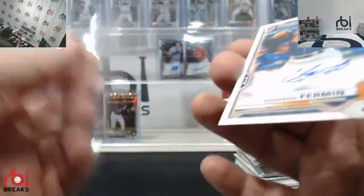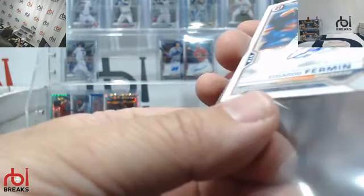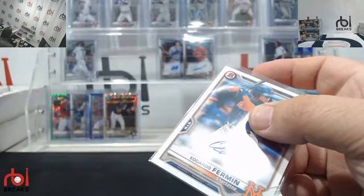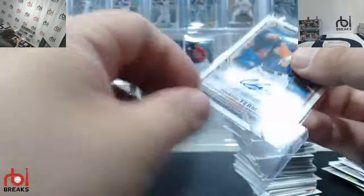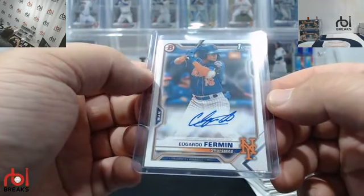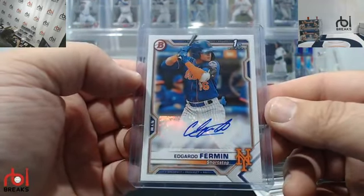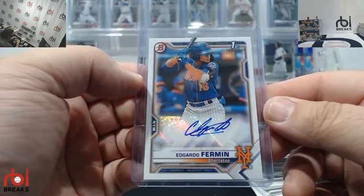for the Mets, Bowman first paper auto, which in retail, the paper autos are retail exclusive, and sometimes on the checklist they don't even have a chrome. You can't get them in hobby. I don't know if Furman is one of them, but that is an Edgardo Furman Bowman first paper auto for the New York Mets.